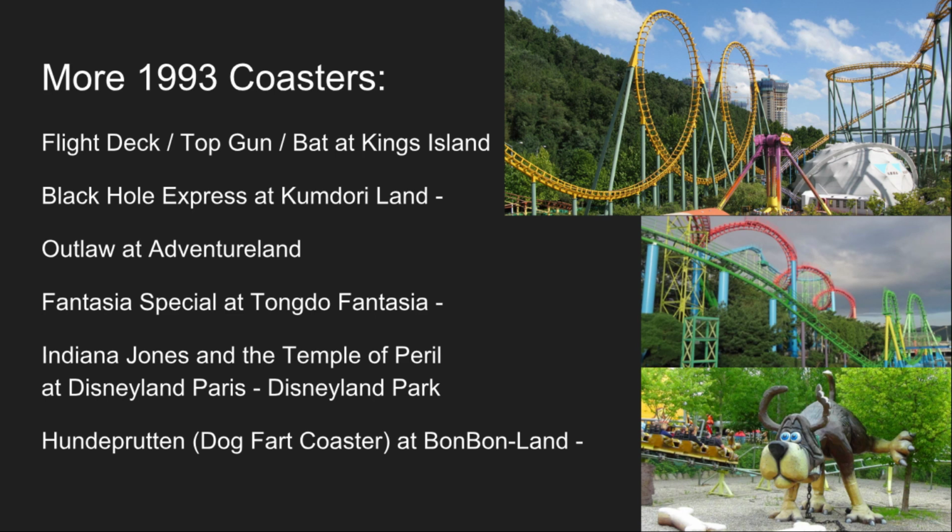Black Hole Express at Kumdoriland, that is the insane Vekoma Mega Looper that closed a few years back. It was very unique in that it started off with a helix drop. You can see the drop there. The drop is a helix, and then it leads into 2 massive vertical loops. Then it does a reverse sidewinder into a corkscrew, or a double corkscrew. So very unique layout, and I heard it wasn't too bad, actually. I think the point of views didn't react poorly. Worst part of the ride were the corkscrews, which is a common thing on classic loopers like this.